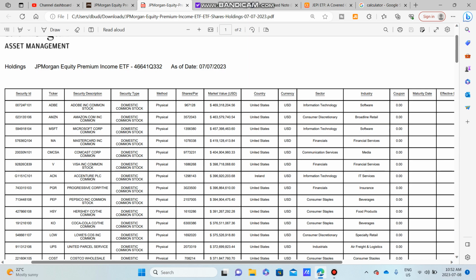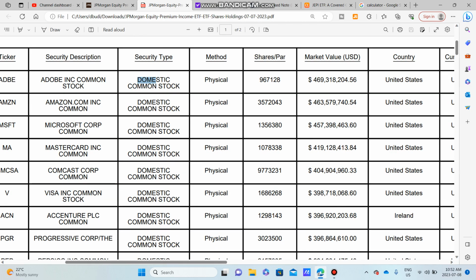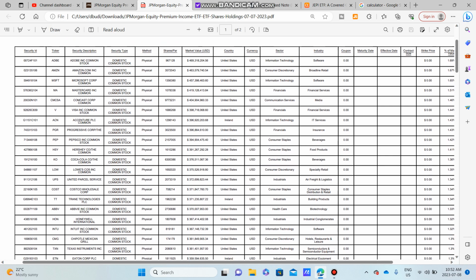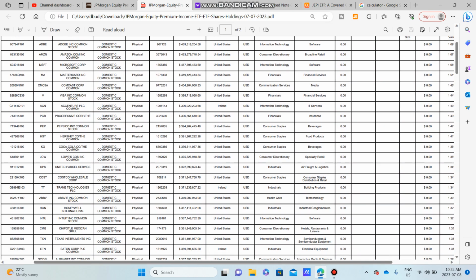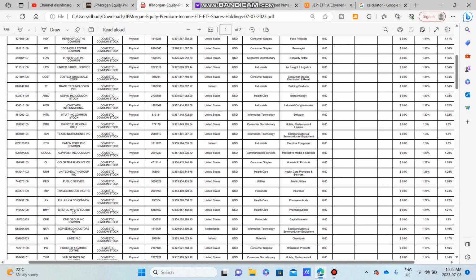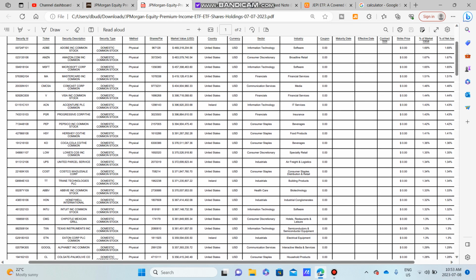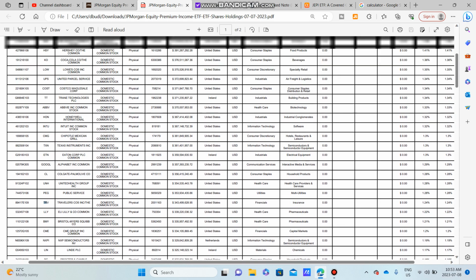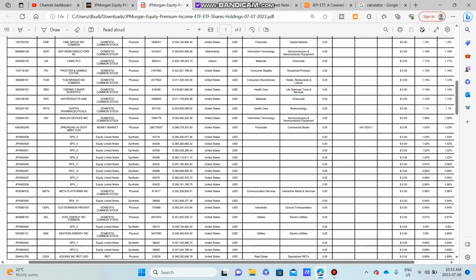This is JP Morgan's holdings. As you can see, they have a lot of what they call domestic common stock here, as I'm highlighting right here. Domestic common stock being just your normal stock like Adobe, Amazon, Microsoft. These are their top holdings, as you can see by their market cap. As you scroll down, they hold a lot of common stock, and what JEPI does is write covered calls on these common stocks. It generates some premium. These are also not super volatile stocks. Stocks like PepsiCo and Visa are long-term plays, but they're doing that because they want safety.